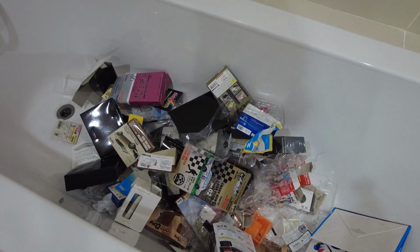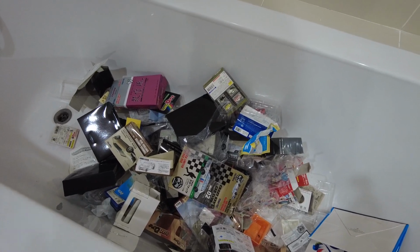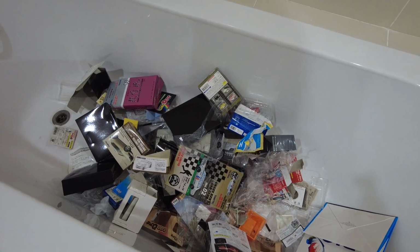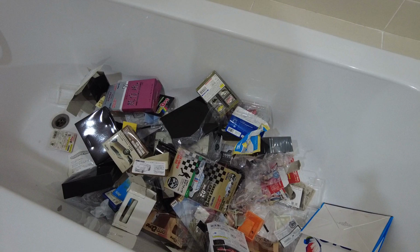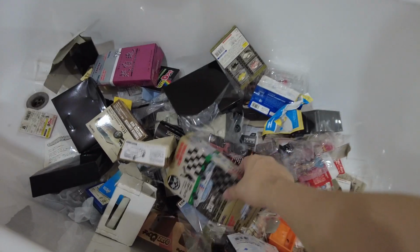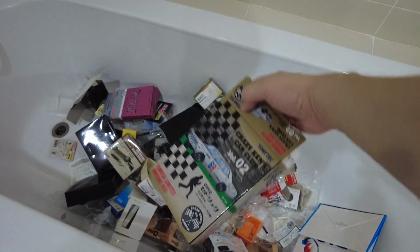But sadly, a lot of poor countries don't recycle stuff. A lot of countries will actually even export their garbage to other countries. But I think a lot of this stuff actually ends up in the ocean, and then it ends up in our food, and then it ends up in us. So, I mean, this box is just unnecessarily large.